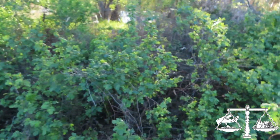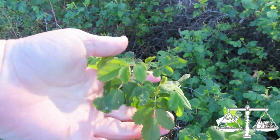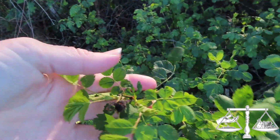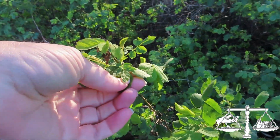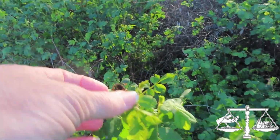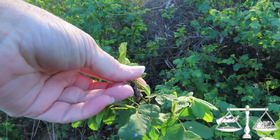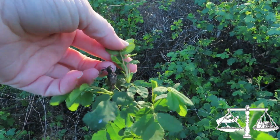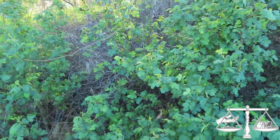Now over here, this is a native rose, and while it doesn't really have food for us right now, the petals and the rose hips are edible. There's an old rose hip right here. That's really old, that's not edible anymore. But the petals and the rose hips are edible, so we know we can come back and chow down. And look, there's some right there.